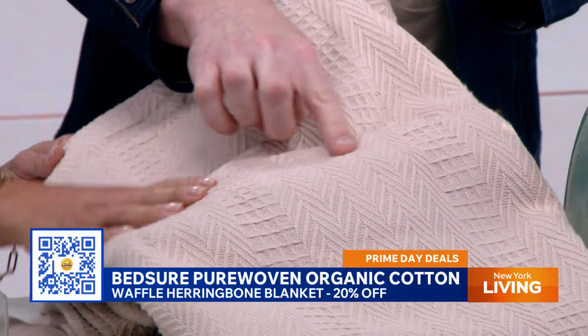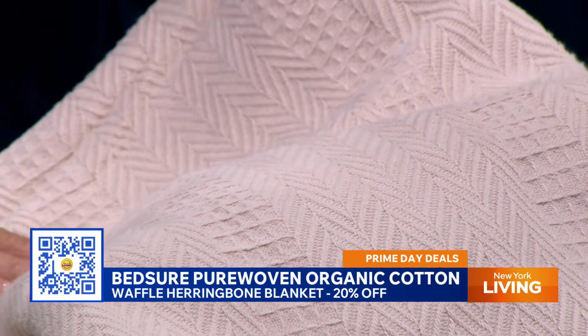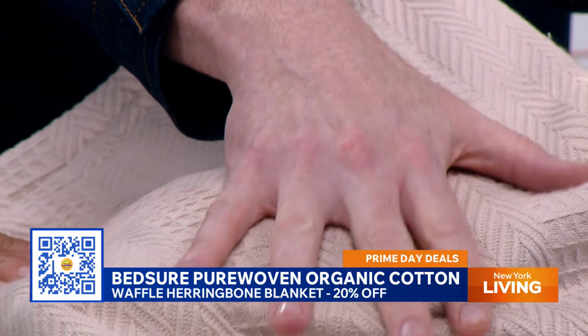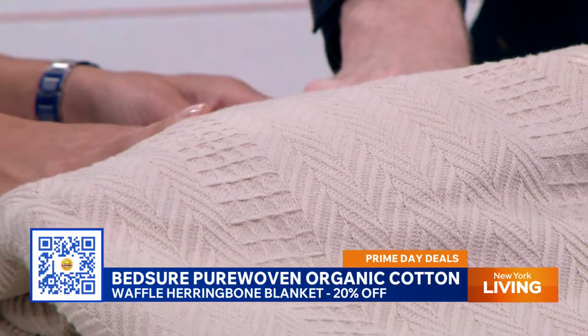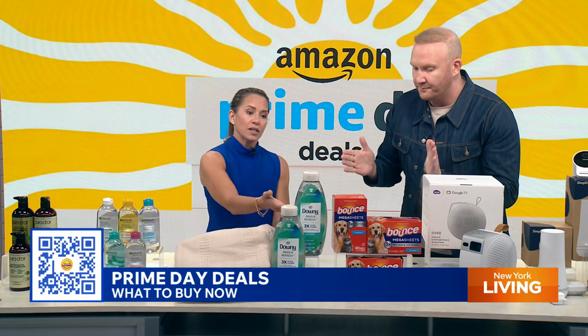I just got a manicure. With that herringbone design. 20% off here, but you have to search it. Bedshirt organic cotton blanket on, of course, Amazon. That's nice. I love it at the bottom of the bed. Also, like the color right here. Yes, love this.